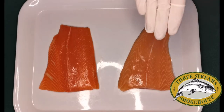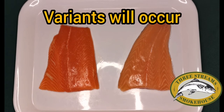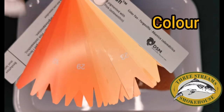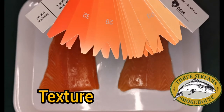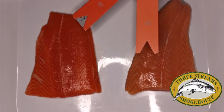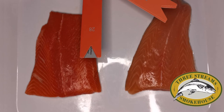Keep in mind that salmon and trout are both natural products, and therefore there will always be variances between the different animals. For this reason, we work according to a Salmo fan to make sure that all products are within specifications in accordance to the color, the texture of the fish, as well as the quality. On Norwegian salmon, we aim for a 24 or higher on the Salmo fan, whereas on the trout, we aim for a 28 plus on the Salmo fan.